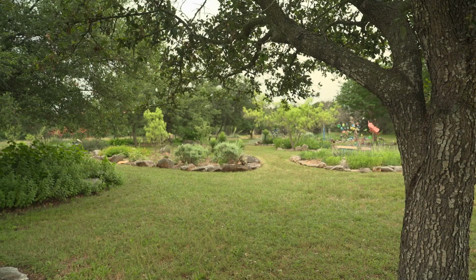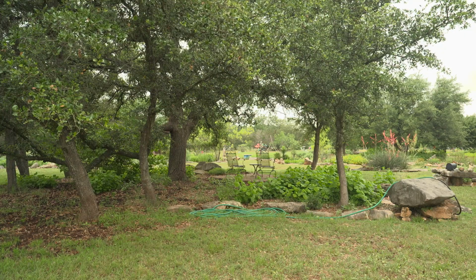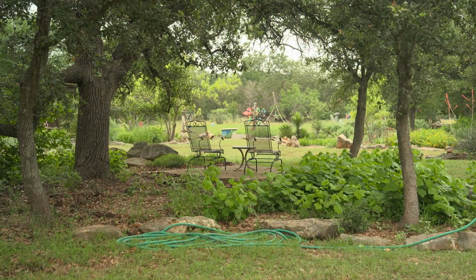Where's the water go? Where's the sun go? Under the mama oak, huge oak motte, no sun. We couldn't even get much of anything to grow there. But then we finally found out Turk's cap and beautyberry like shade like that, and they've gone crazy, and they make it a beautiful area now. So you've got to figure out what you've got and what can grow there, and then grow more of it.